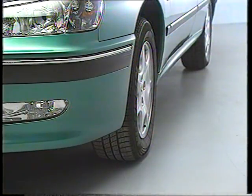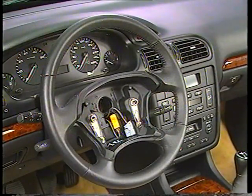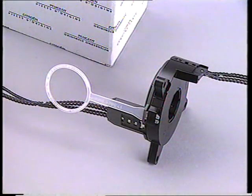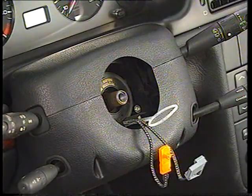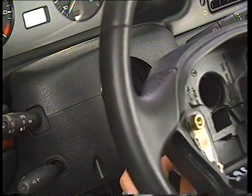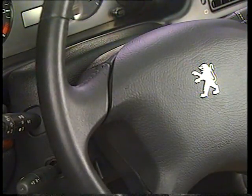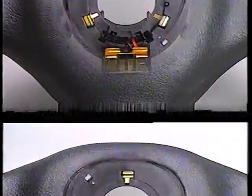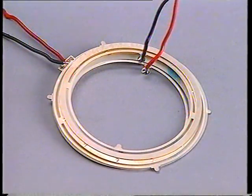Ensure that the vehicle wheels are in a straight ahead position and refit the steering wheel. Replacement contactors are supplied set to the mid position. Refit the contactor and extract the plastic tag. With the AIRBAG system, the rotary contactor supplies power to the system that is integral with the steering wheel. This is a track contactor, which therefore requires no adjustment.